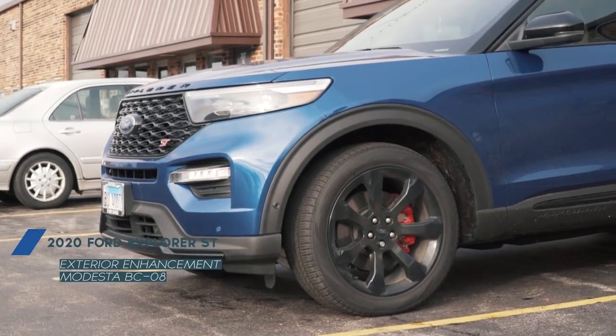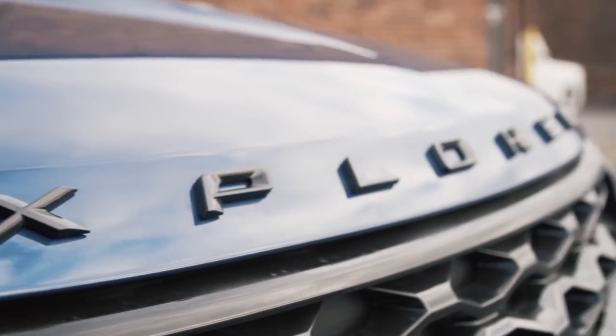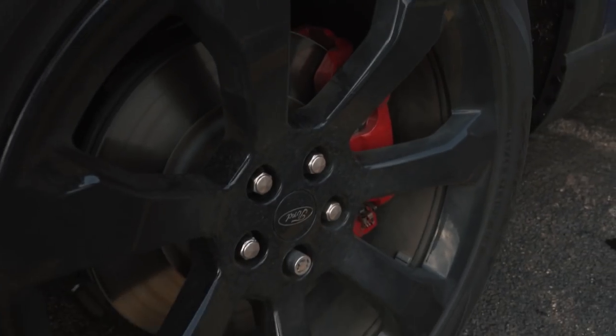We have one more new detail that we're gonna throw at the crew today, and that is the brand new Ford Explorer ST. Hi, my name is Paul, and this is my Ford Explorer ST. I'm getting cleaning, paint correction, and Modesta.